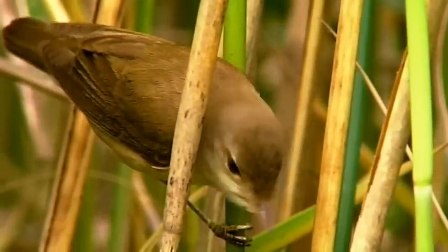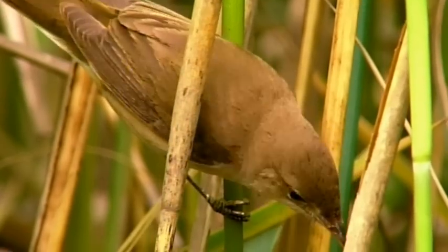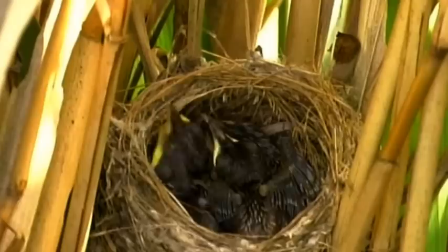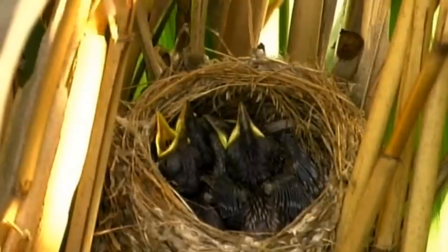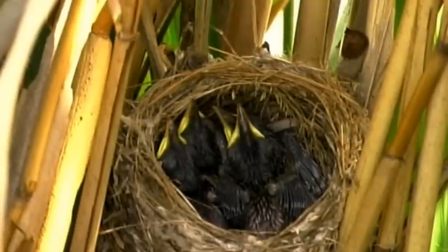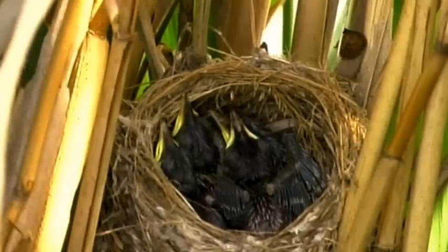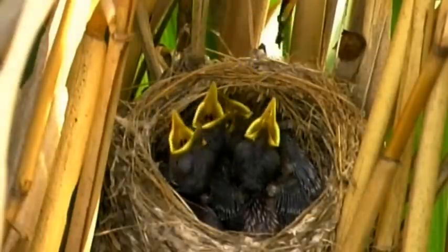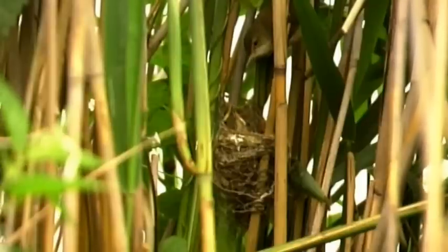There are plenty of insects to feed the chicks, but these reed warblers are feeding not their own young, but a cuckoo's. The colour of the chick's gape demands food. It is the stimulus that triggers the parents' feeding reflexes. The bigger and brighter the gape, the stronger the signal for food.